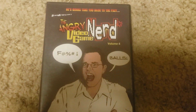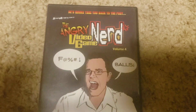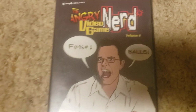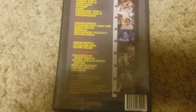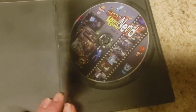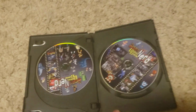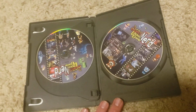Then we have Volume 4, which is the last volume that I own of the old DVDs. I think there was 8 of them, and then they released a 9th, which I think you can still get. But you can't get 1 through 8 anymore because 1 through 8 were done through Screw Attack, which no longer exists. As you can see, Volume 3 was an anomaly, though, where the case was different than the rest of them that I have anyway. So it's an interesting change, to say the least.